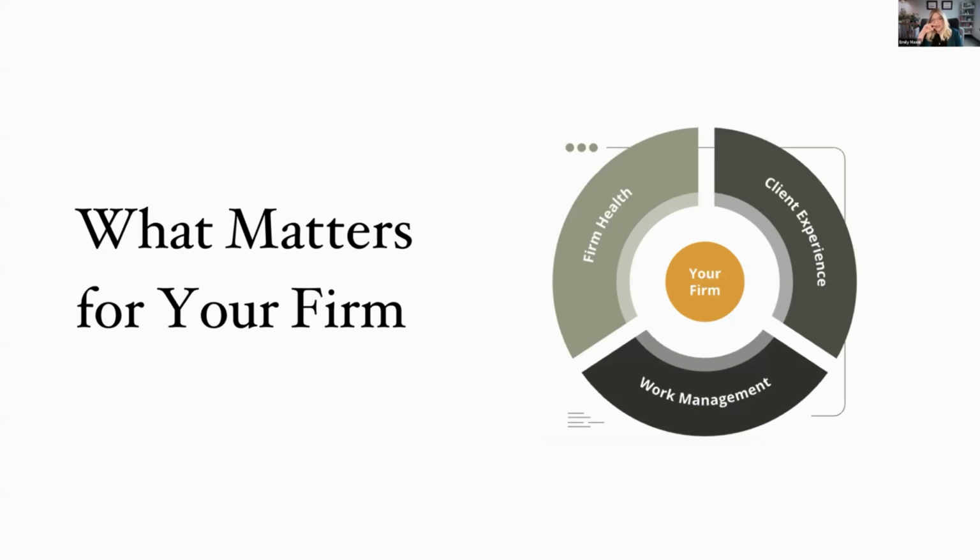So how do you evaluate which software is right for your firm? We see all the time firms getting in this feature comparison trap where they are tied to a particular feature or functionality. But what we really recommend instead is to focus on the things that matter for your firm, which are firm health, managing the work that you have coming in and out the door, and your client experience. These aren't just separate categories, they're deeply interconnected.